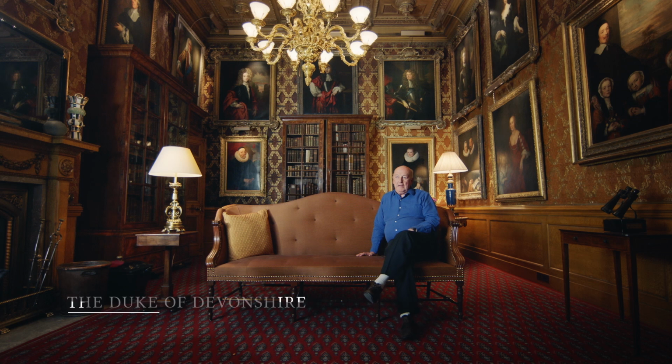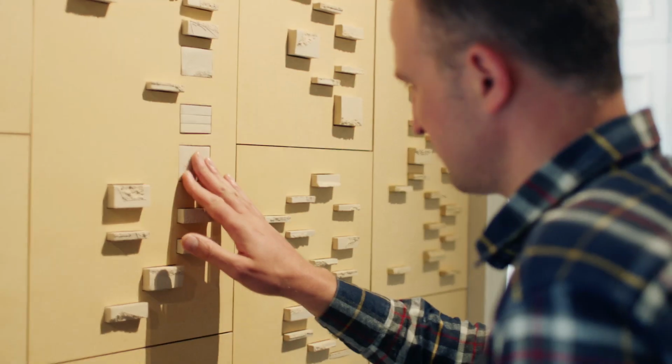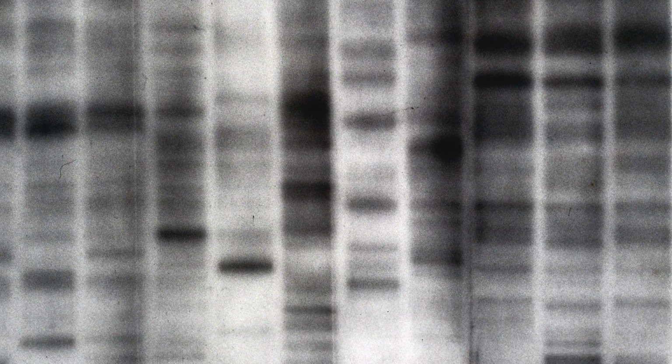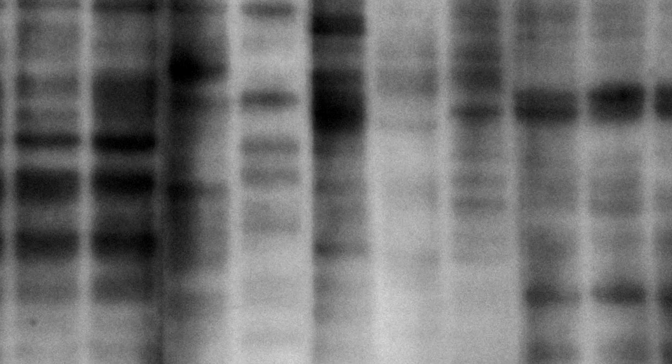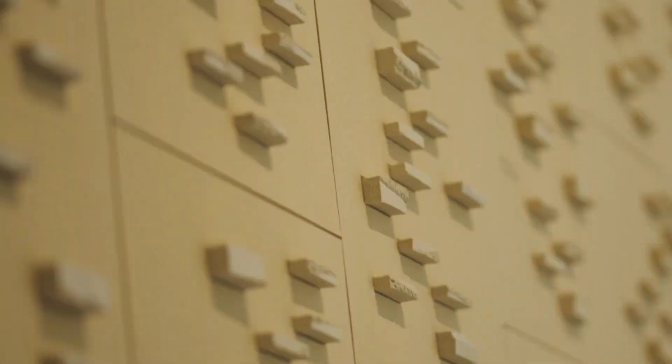The DNA wall is a quite large ceramic installation devised by a brilliant ceramic artist called Jacob van der Beugel at our request. It was a site-specific commission. The idea I came up with was to produce 5 portraits of the mitochondrial DNA of the Duke and Duchess of Devonshire, their son, their daughter-in-law, and then something I call the everyman portrait. What I wanted to create was something that tied the beautiful portraits of artists like Gainsborough, Rembrandt, Reynolds, Sargent, and really find a contemporary way of dealing with ancestry and inheritance.